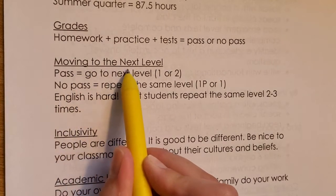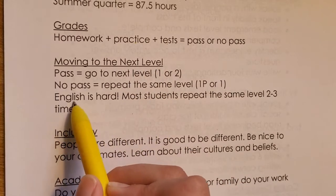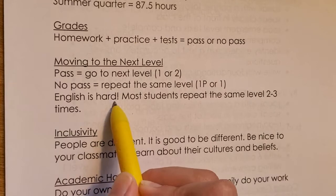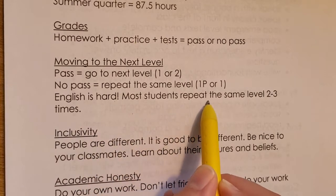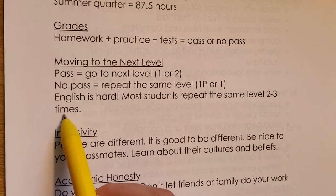Moving to the next level. English is hard. Most students repeat the same level 2 or 3 times. This is okay.